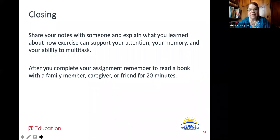So specifically, even attention in the work that you and I are doing together, in the work that you're doing virtually or at school or in the future, like your attention span. Exercise actually helps with that. And after you're done having that conversation, just remember to read for your own enjoyment another 20 minutes, maybe a book or some other piece of text, maybe something online or something you have around.